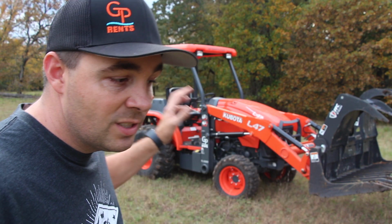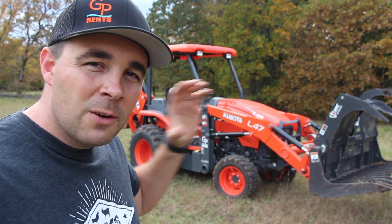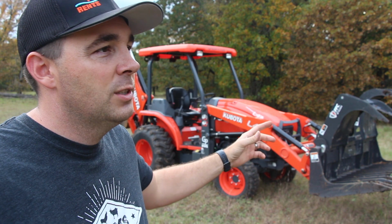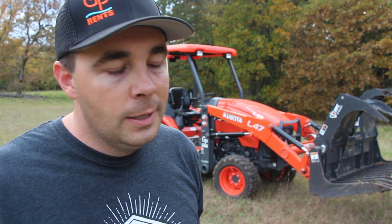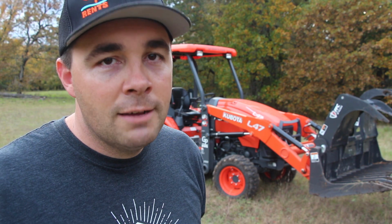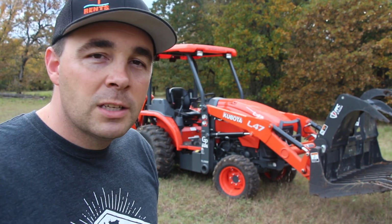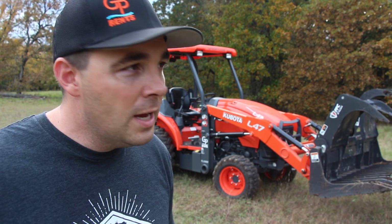So, speaking of work, we need to get some work done around here while we still have this amazing machine here. I'm telling you what, that grapple on the front of that tractor right there just is the cat's meow. I love it. I'm gonna have to have one. No doubt, gonna have to have a grapple. So let's go put that grapple to work and get some brush cleared around here, get some stuff hauled away and cleaned up.